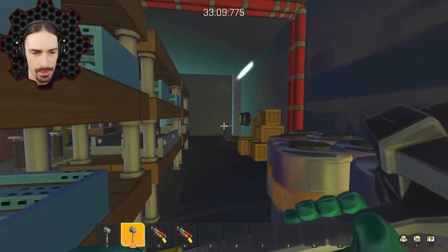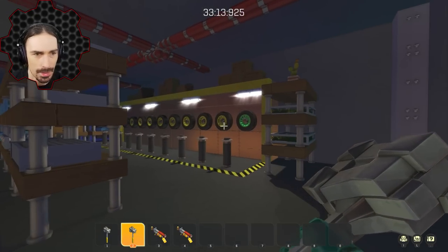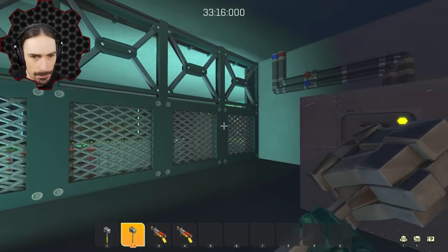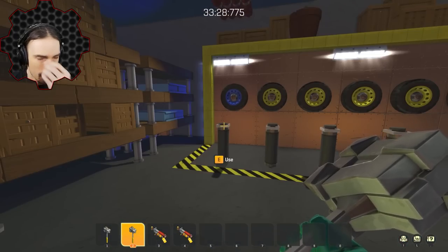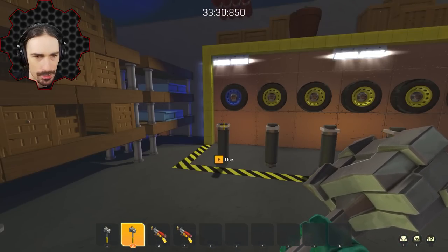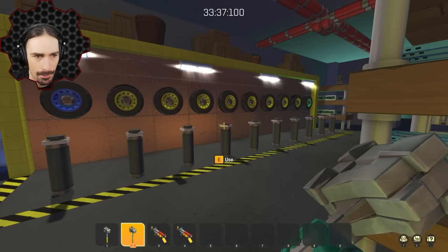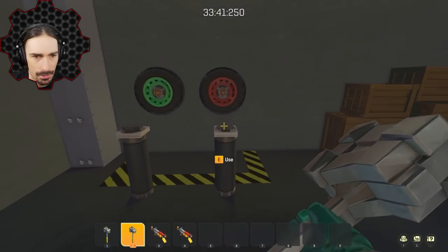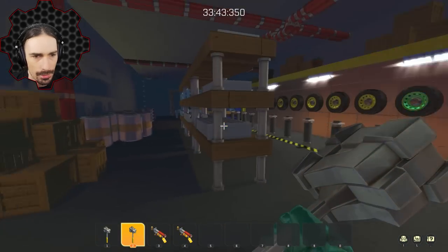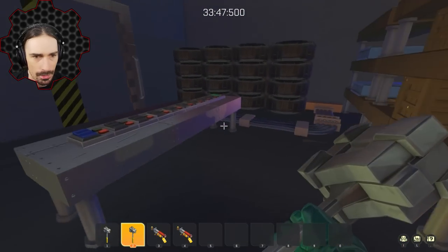Okay, so I see wheels. What does spinning these wheels mean? Okay, that's the room I was in, so I just got up here. I'm just gonna press this button for a little bit and see if anything changes. This is an interesting puzzle. I don't understand what I'm supposed to be doing here.